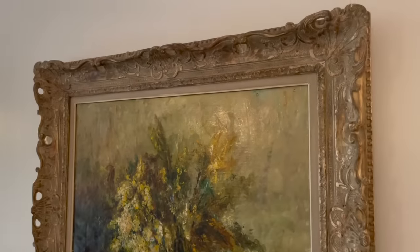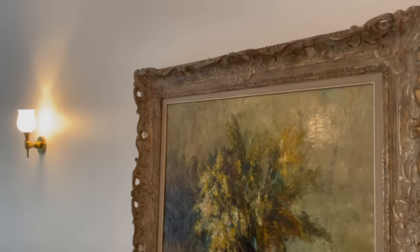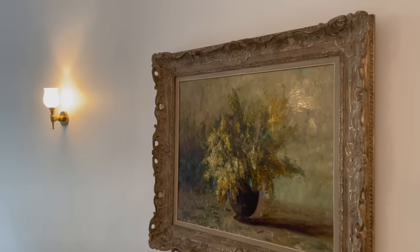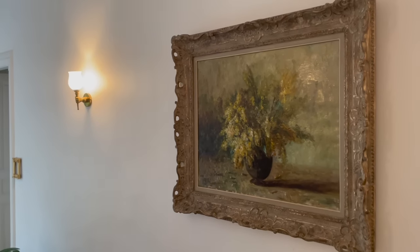This one we found in a brocante in Spain, and I spoke to the gentleman, and then I surprised Jeni for our 10-year anniversary of knowing each other with this one. So it's a mimosa plant. Yeah, it's gorgeous. I love the colors.